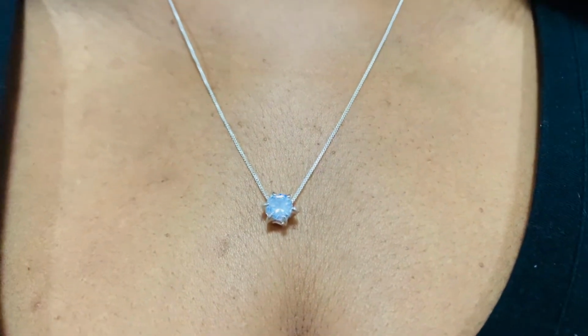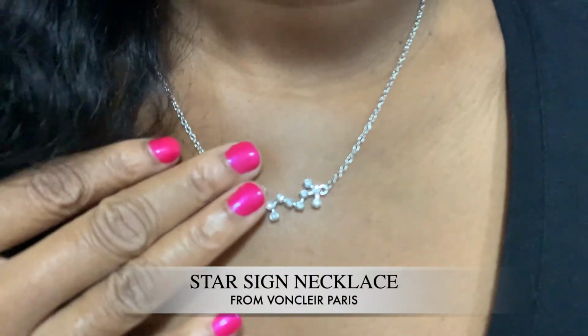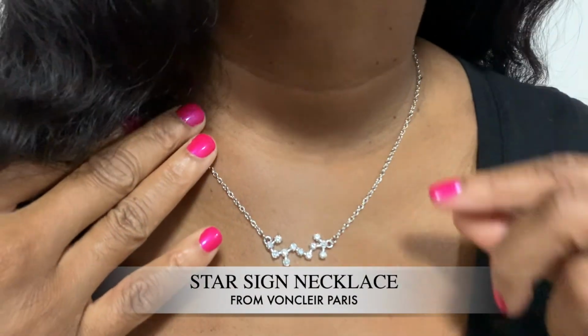And this piece is just cute and stunning. This other piece is amazing because you guys know I'm all about constellations. Like, I love the stars, and this is my zodiac sign. It's a Scorpio constellation necklace, so you can see that's the Scorpio sign. I love it.